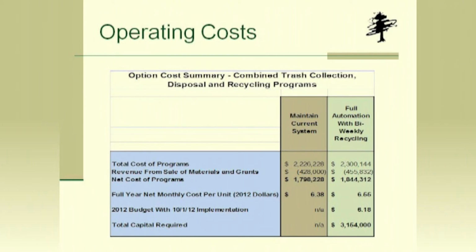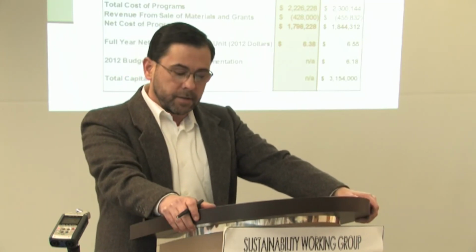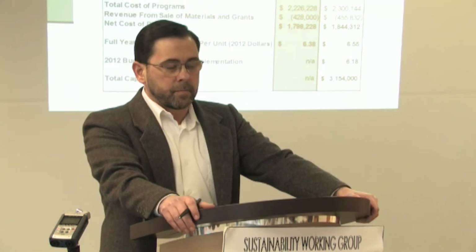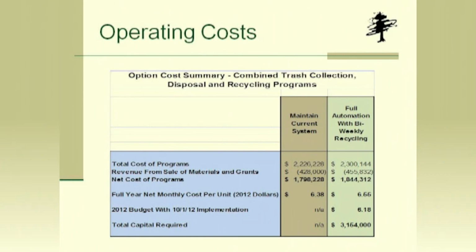Notice that the cost differences in all of these options is fairly minimal, less than $1 a month from the most costly to the least costly program. So we weren't talking about large swings in operating costs, which was another reason that the council opted to stick with the weekly trash collection and bi-weekly recycling program. If you look at the line there that talks about 2012 budget with an October 1st implementation date, you can see that the operating cost at $6.18 per household per month is about 20 cents less than it would be with our current operation at $6.38.